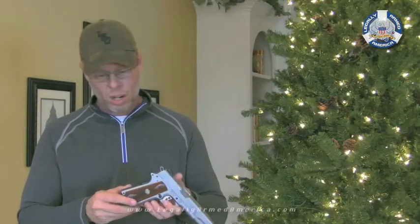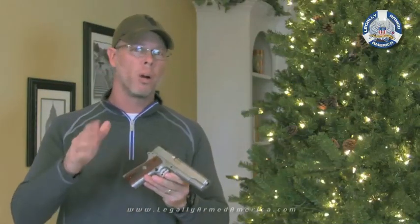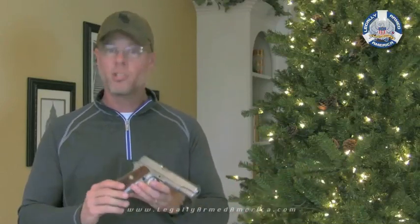this thing being under $700 for what you've got on here, your beaver tail, looks like 25 lines per inch checkering on the back strap. It's just a beautiful gun. This gun will probably run you $800, $900, something like that. Again, we're talking about under $700. This gun is a tremendous value. I highly recommend it. If you've shot a 1911, then you know I don't need to go into the ergonomics and things like that. It's a great 1911.